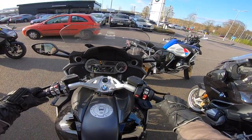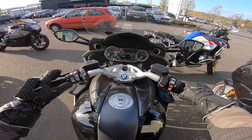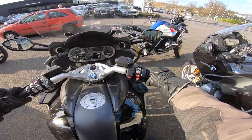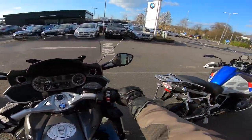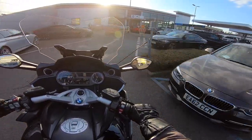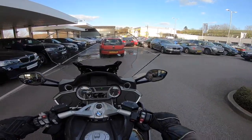Ooh, wow, seating position, that feels really good. Let me change the mode. So dynamic, and where is, that's it, set on dynamic suspension and dynamic mode. Right, there's all manner of gadgets, no idea what they do. Right, seating position, it's a lovely nice and firm seat, but the pegs feel really high up compared to the GS. Not unbearable by any shape or form.